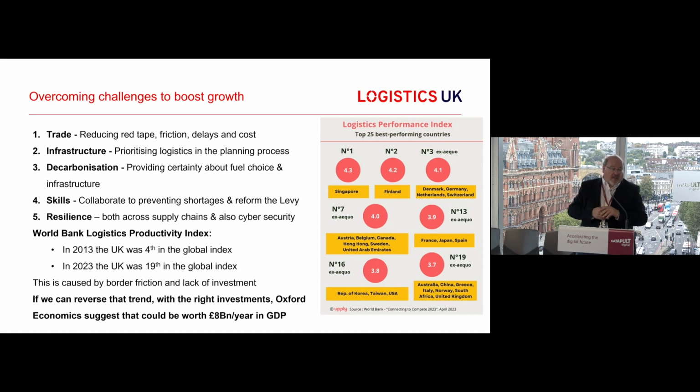The result of all that is that if you look at our relative performance, it's actually declined quite substantially. We were 4th in the World Bank Logistics Index only, 2013? We're now 19th. And that is not just our decline, but it's also the investments that others are making. And the work that we did with Oxford Economics showed that just correcting that position back to where we were could provide a growth stimulus of around £8 billion a year into the UK economy. So there is plenty here that is absolutely up for grabs.